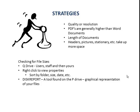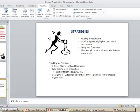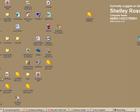The quality and the resolution of your pictures and your video will impact the size they take. PDFs, which a lot of things are coming out in PDF now, are generally larger than Word documents. The length of your document, very large, long, extensive spreadsheets, and if you use headers, pictures, and if you have your own standardized stationery, that takes up a lot more space. So let me give you some strategies that you can use to see how large your space actually is.